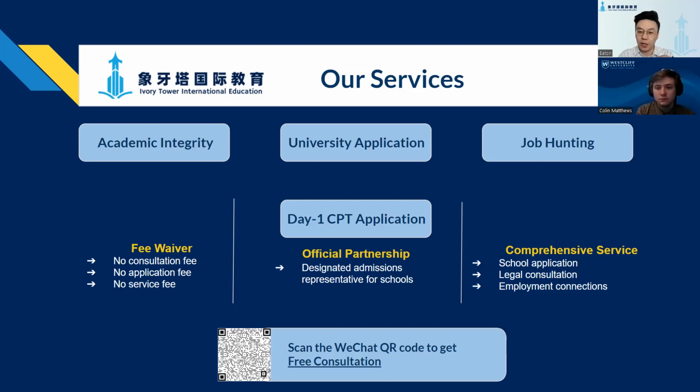We also provide comprehensive services, not only the school application. We provide legal consultations with law firms and lawyers, to give you all the legal services and advice you need to fully understand D1 CPT and your status transfer issues. And if you are looking for employment or a change of job, we can always give you some help on this part as well.